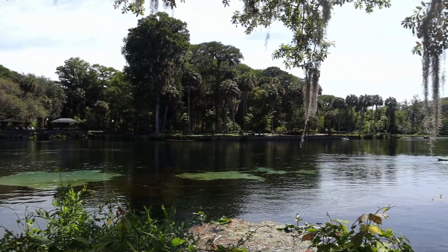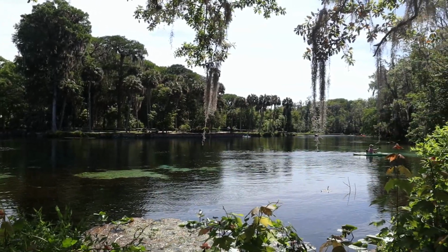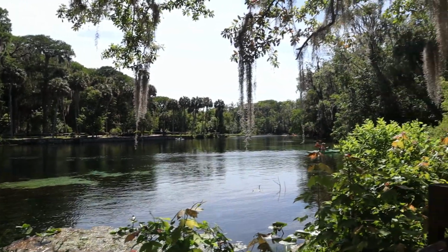This is the main landing area of the park. It is super beautiful and only steps away from that main pavilion.